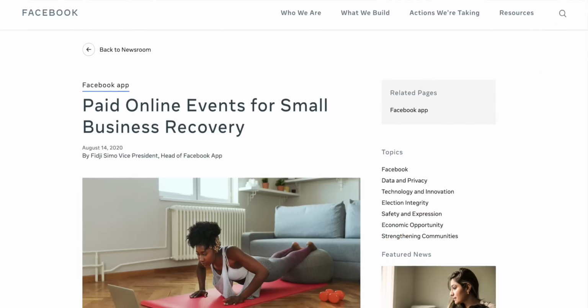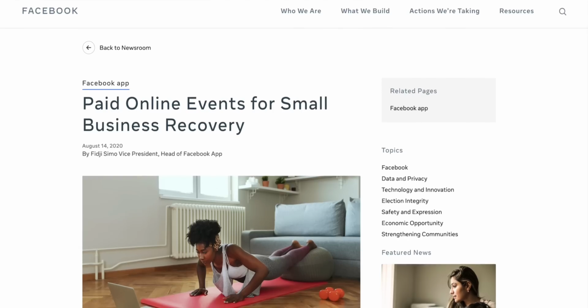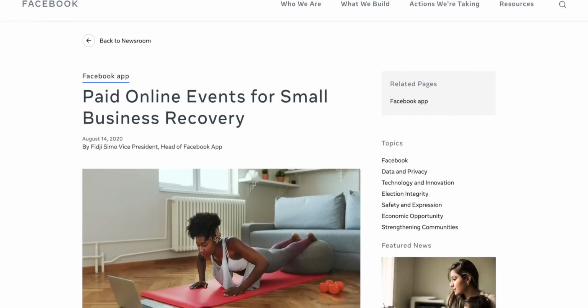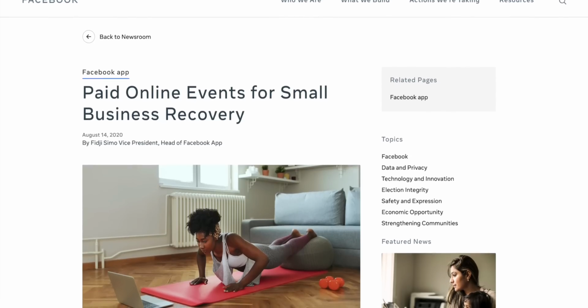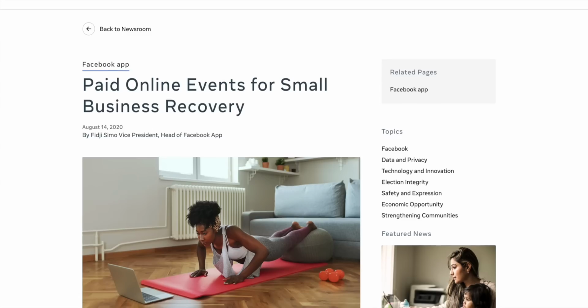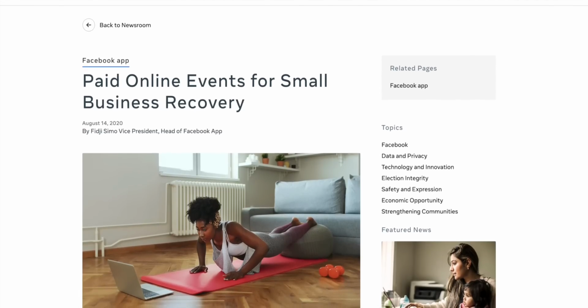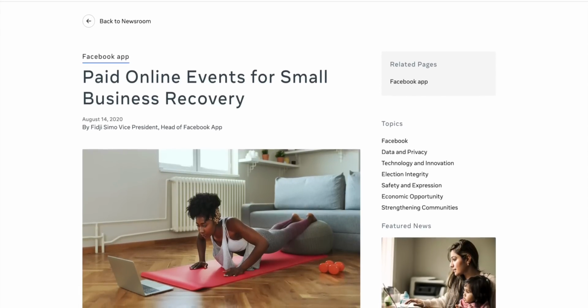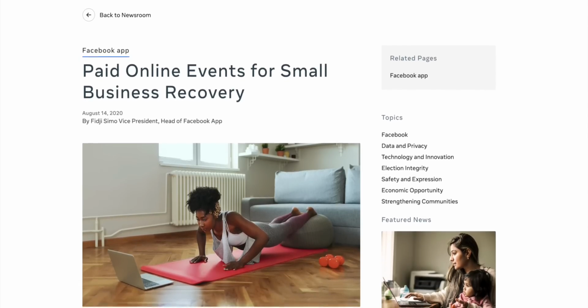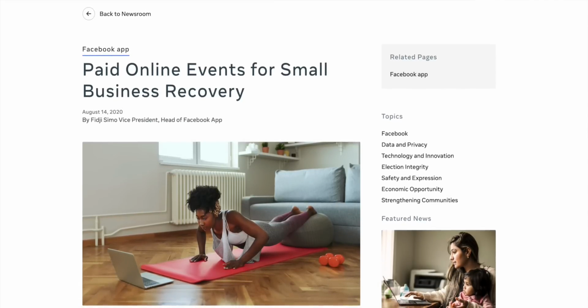See, on Saturday, Facebook announced that businesses and creators can host paid online events to help them make money and survive during the pandemic. What's really good is that it seems that Facebook is letting these people keep 100% of the money that they make from these events, saying that they won't be charging any fees for at least a year. However, this is apparently only happening on Android phones, as Apple won't let them achieve this goal.